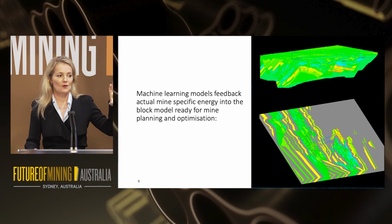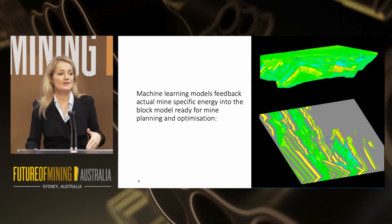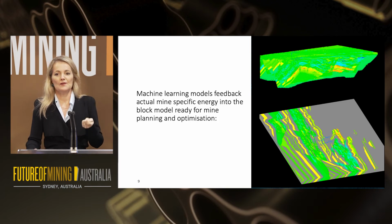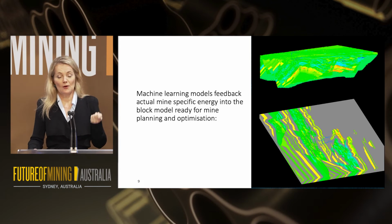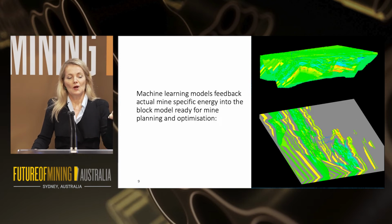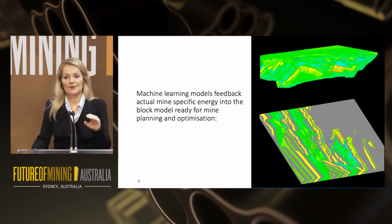So when we're tracking that all right through, we get all of the block model variables. Typically, there'll be hundreds of them. And then we build that machine learning model so that every block in the block model has its own individual prediction, normally based on between 50 and 100 different block model variables. What that means then is that mine planners, when they're doing life of mine optimization, are able to take that increase in cost that is associated with higher specific energy, higher grinding costs, and include that as a cost in the optimization process.